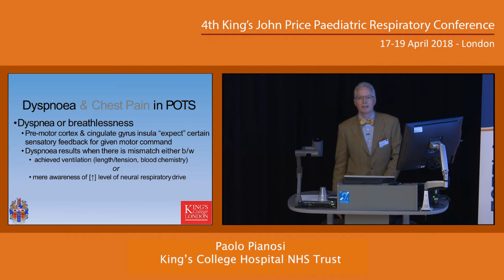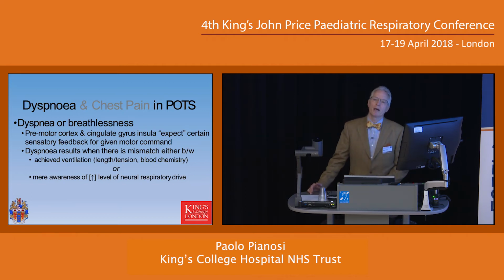That's the usual mechanism. It has been shown experimentally that merely being aware of breathing more can also create a sense of dyspnea. So those two factors are predominantly what causes a person to feel dyspnea.